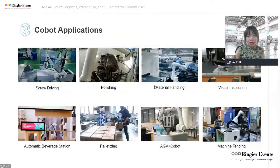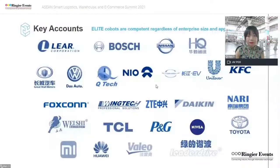So I believe that the cobot is a very open product, and it gives users a lot of imagination. We have already had successful stories in China with many famous names. You can see that Foxconn, ZTE, they are all giant companies in China. And simultaneously, we also work with some automotive accessories and parts manufacturers like Lear, Bosch, Nissan, Toyota.